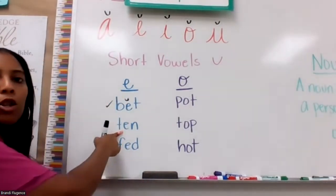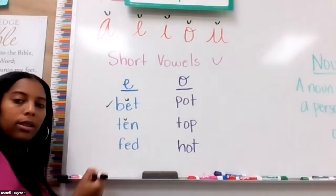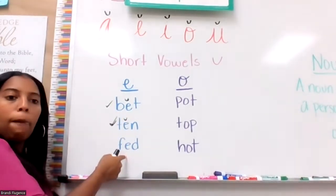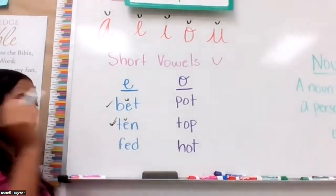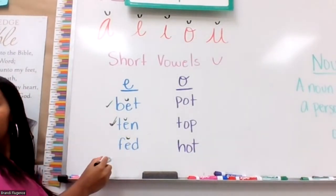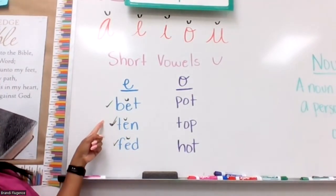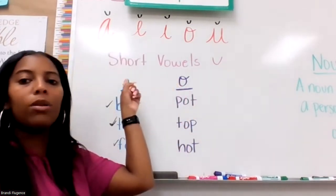We marked the vowel E with short. Asa, could you tell me this word here? Ten. Good. Next one here. Smiley face. Yes, Braylee, we do mark it with a smiley face. E, F, what's the word? Fed. Could we all read them together? Bet. Ten. Fed. Awesome. Now let's move on to vowel O.